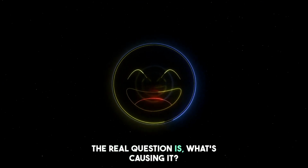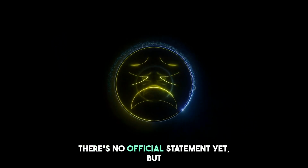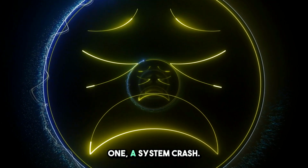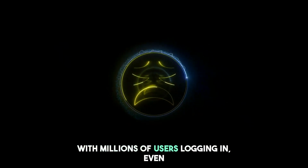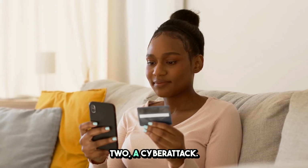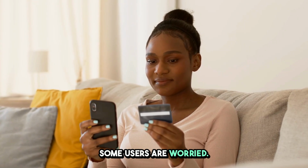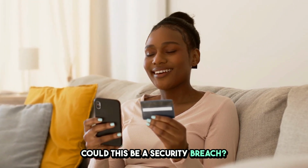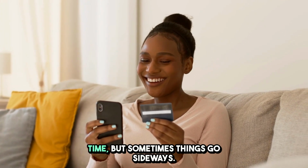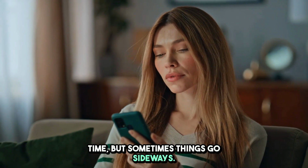But the real question is, what's causing it? There's no official statement yet, but let's break down the possibilities. One, a system crash. With millions of users logging in, even the biggest banks can experience overloads. Two, a cyber attack. Some users are worried. Could this be a security breach? Three, a routine update gone wrong. Banks update their apps all the time, but sometimes things go sideways.